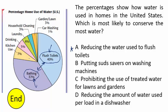Putting suds savers on washing machines. Well, laundry only takes up 4% of our water, so even if we were able to save half of that, we didn't really save that much. So B is a bad choice. C, prohibiting the use of treated water for lawns and gardens. Well, again, garden and lawn takes 3%. So if we even cut it out completely, that's only saving 3%, which isn't much, so C's gone.